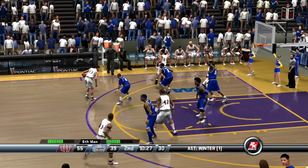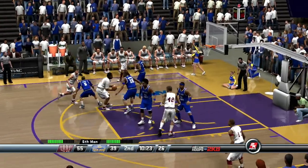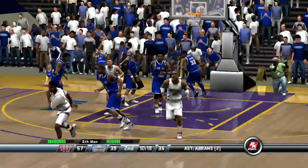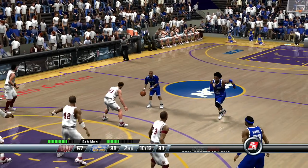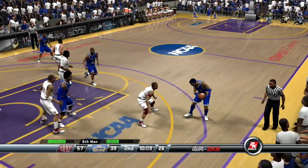Number 23 has it on the elbow. Abrams dumps it to the middle. The last layup is dropped in by number 23. Everything's working for them right now. There's plenty of time left, but things better change pretty quickly, or we could be headed for a blowout.